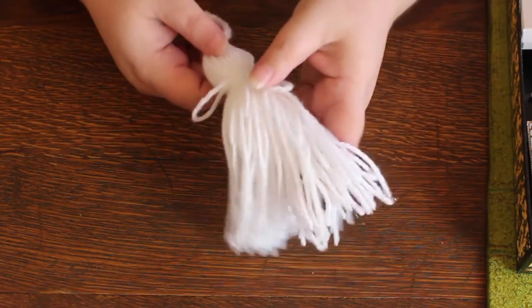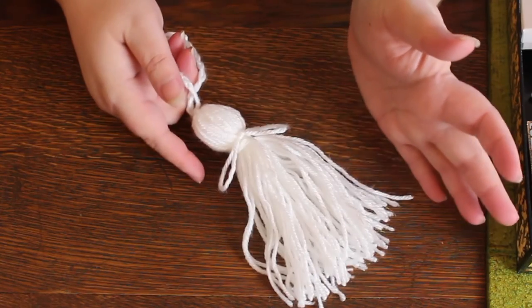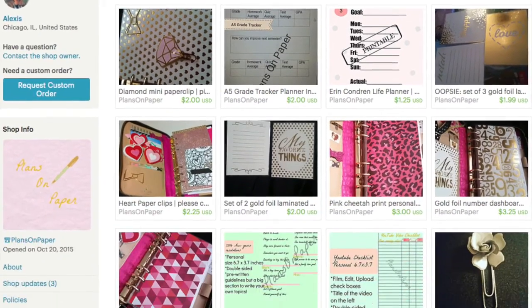I loved this, and this was on my planner for pretty much the whole month of December because it was just very Christmassy to me. And it has little flecks of silver. So it's really pretty. Again, this one is from PlansOnPaper.